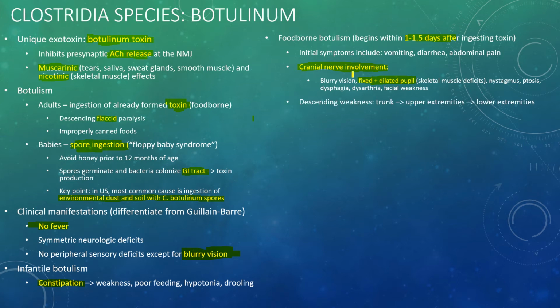So you get descending weakness after the cranial nerve involvement, starting with the trunk, then going to the upper extremities, and then finally reaching the lower extremities. So it follows this pattern. And the most severe complication is respiratory failure if the diaphragm gets paralyzed. Especially if you have phrenic nerve involvement, you get respiratory failure.